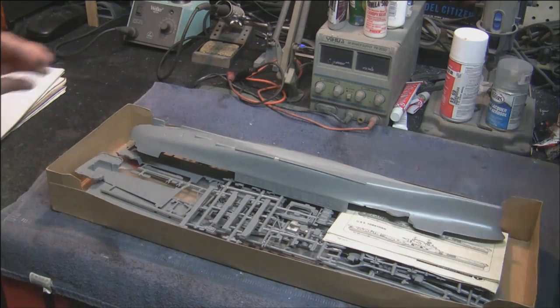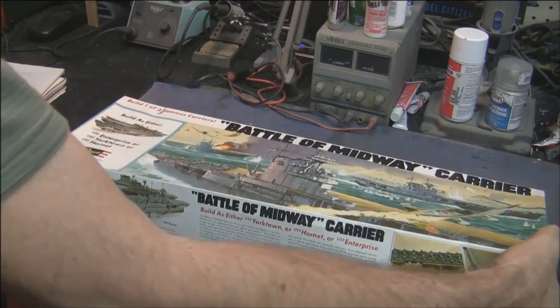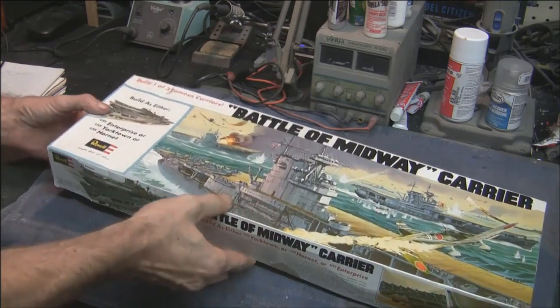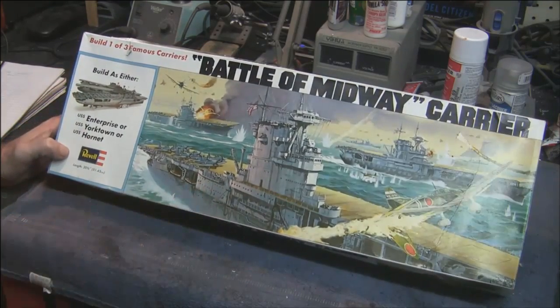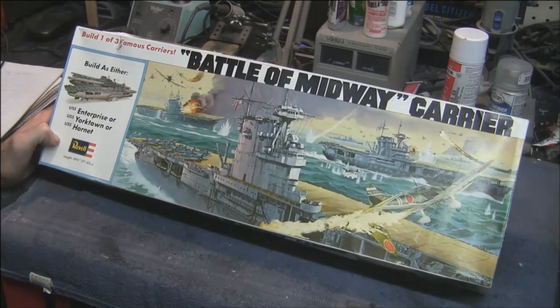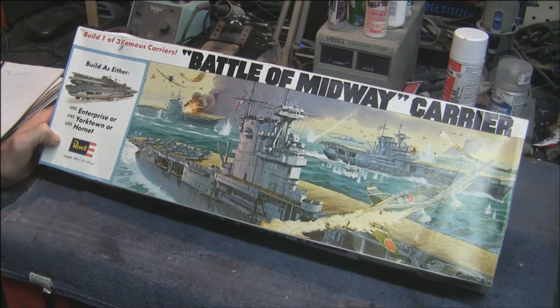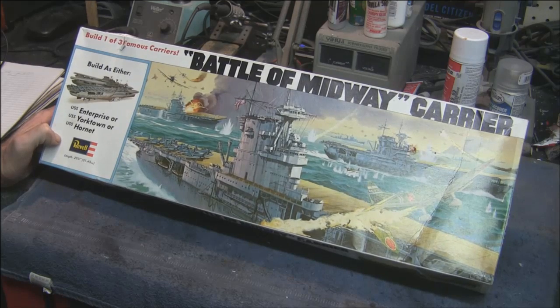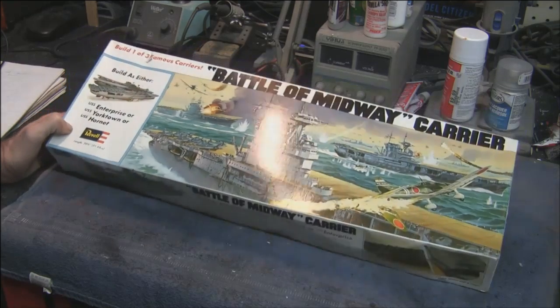And again, if you're interested in one of these kits, you can still find these. Just have a look around on eBay and Amazon and stuff like that. They're not really super expensive. I actually saw a couple of these at the Fiesta model show that we just went to, so they're still out there and readily available. And it's actually pretty hard to find kits of the Enterprise. A lot of the other carriers are fairly well represented, but the Enterprise is kind of the hardest one of them all to find, it seems like.